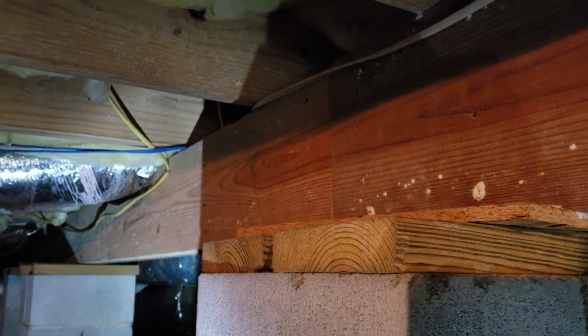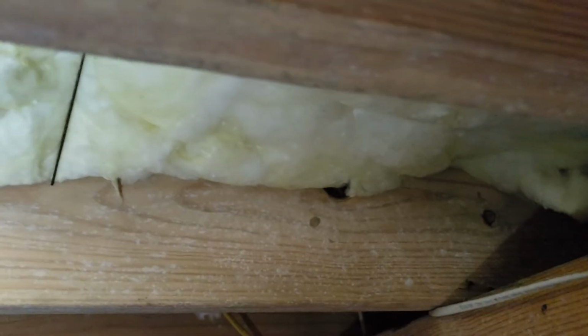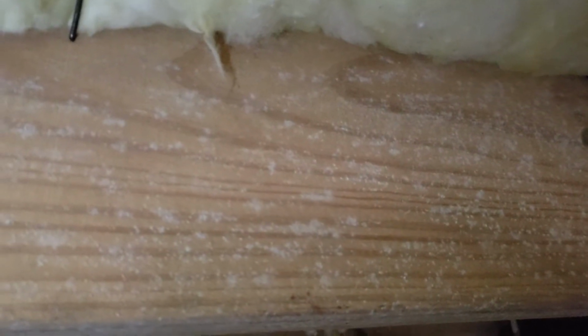The only reason mold would be growing down here is because the air is humid, and when the air gets humid, we know that the wood will soak up the water in the air and it'll start to grow mold. So you can see that that's pretty much a good example of how this looks throughout the whole space. There's also something going on up here in the front corner.